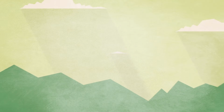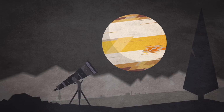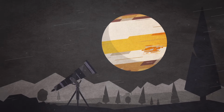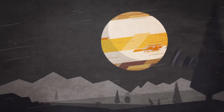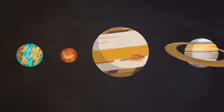If you look at Jupiter through a backyard telescope, you'll recognize it by the different colored bands of clouds racing around in alternate directions, which make up its distinctive atmosphere. It's a violent one too, with winds constantly blowing at hundreds of kilometers per hour and storms like the Great Red Spot that can last for centuries.